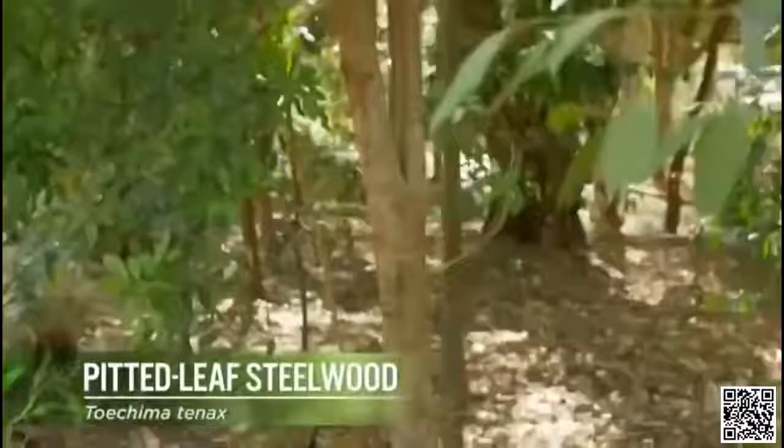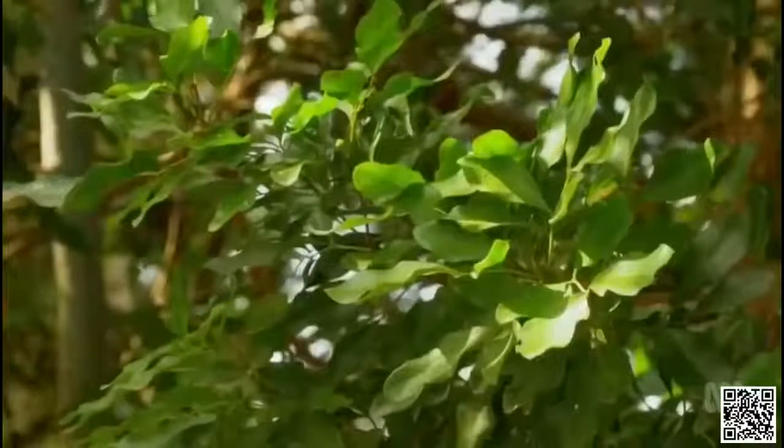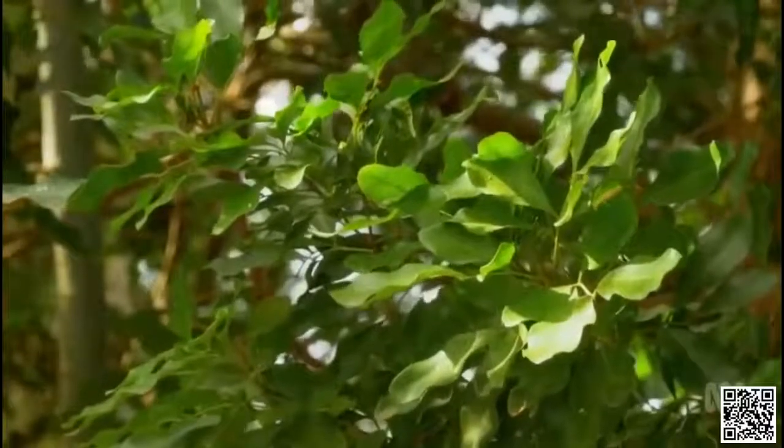So this is the Tachema tenax, the pitted steelwood, a very handy tree in revegetation. Now this can be clipped and trimmed and shaped into a hedge. So absolutely, it can be used very successfully in hedging in a garden. It can be nice and compact. It's a bit different to your usual suspects, your lily pillies and your mock oranges.